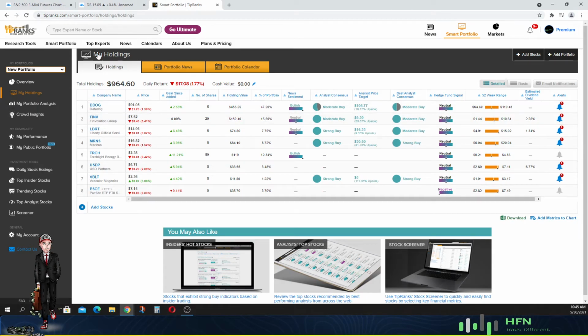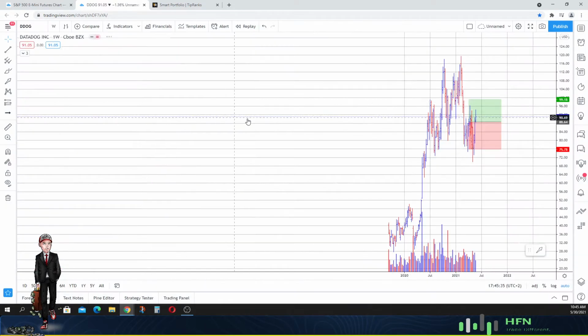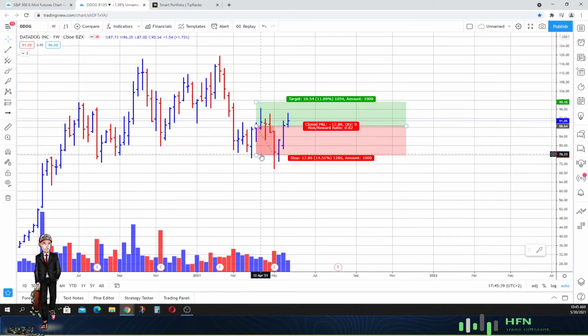The next one is Datadog. Okay, so we're looking at Datadog now. You guys can see that initially we've seen this market in Datadog come down and test our support area around $76.